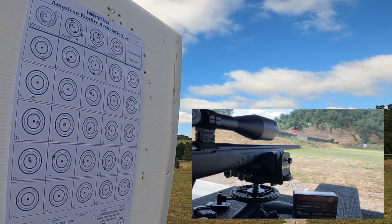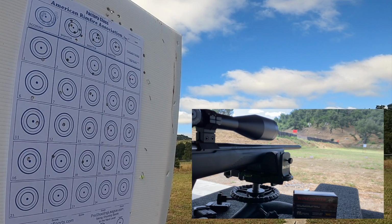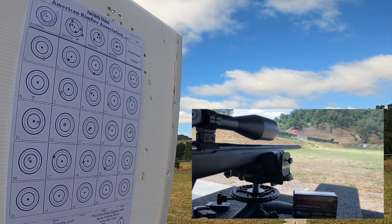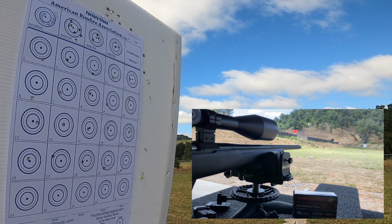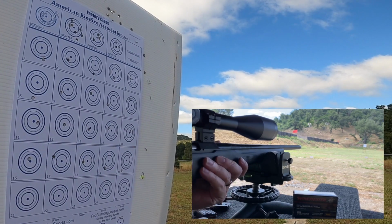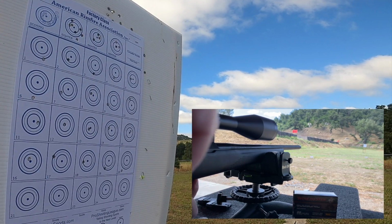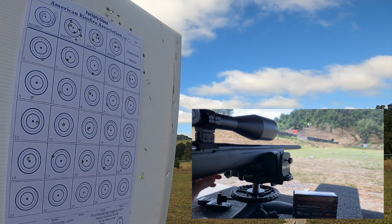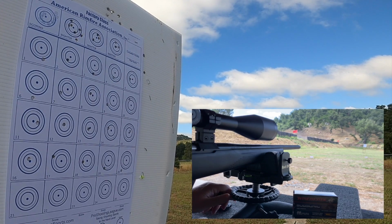Pretty sure you can see the flags in the video, so I'm not really calling where these are going. Or I should say, where the flags are doing. 50-yard flag moving strong to the left. 100-yard flag, nothing. Right after I shot, I feel the wind coming in on me right now. But I had shot before I felt the wind. So I don't know what that means.